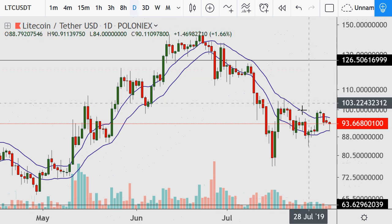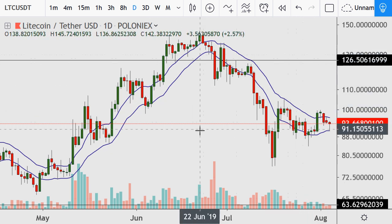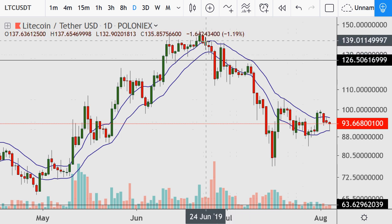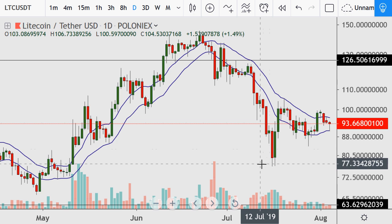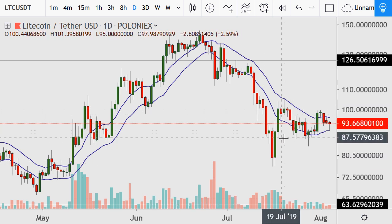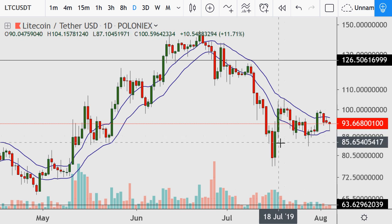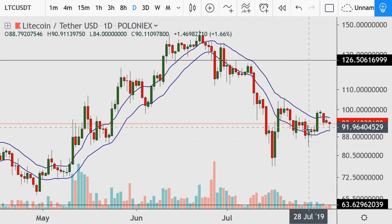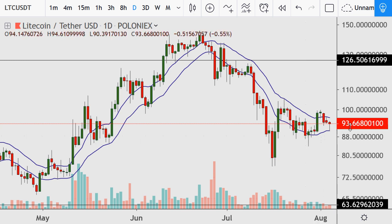But as far as on the daily chart, we can see a little bit of possibility, because we had this high back in June of around 140. It fell down to about 75. Now it's been consolidating upwards to about 100, but down to as low as the high 80s, $88, and even as low as 85 for a single day, and for periods of that day as well.